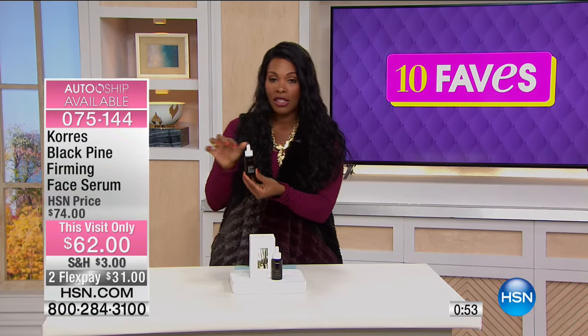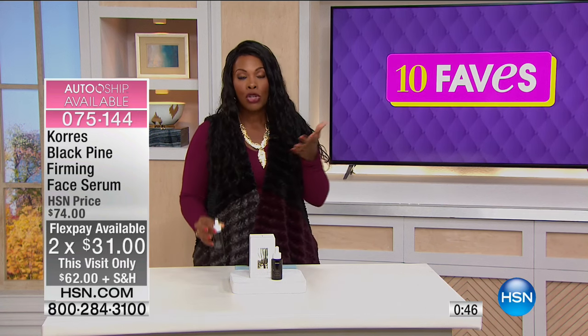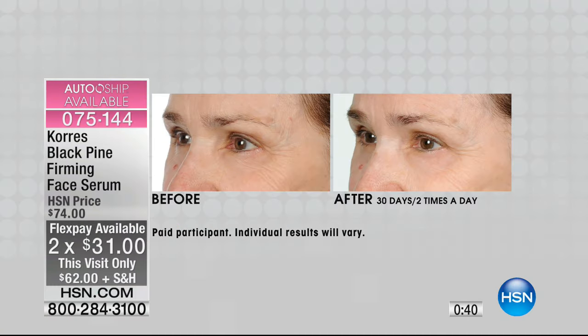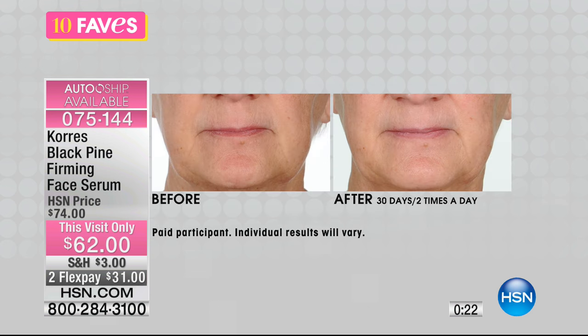You've got two flex payments on this of $31. And of course, you've got an unconditional money back guarantee. So if you want to get this home and try it out, you saw those befores and afters. Some of them were after 2 weeks. Some of them were after 30 days. Okay. You can try it out and see the difference it makes in your skin, particularly if you're looking for something to give you more of an uplifted look, to really target the wrinkles that you've got on your skin. Maybe it's moisturizing the effect of hydration, or maybe I should say dehydration to your skin.